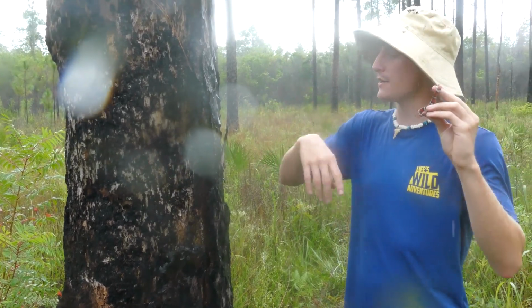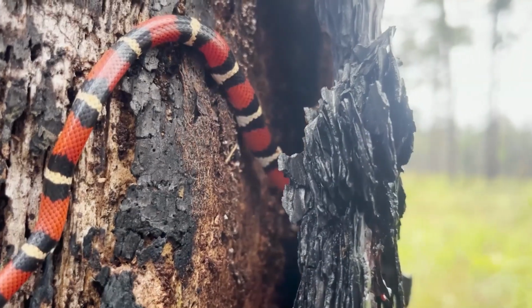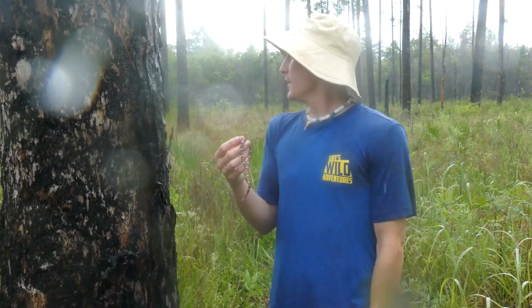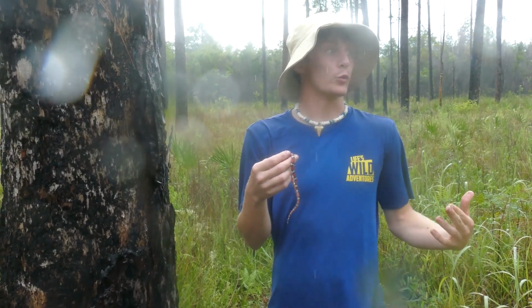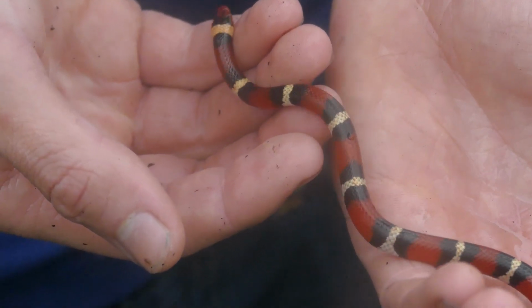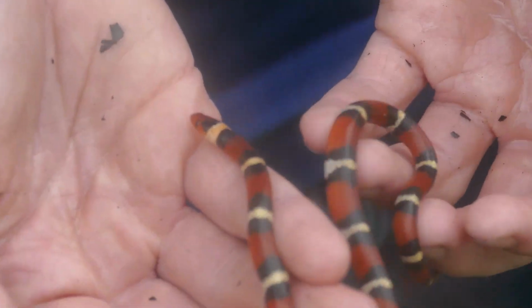We burn this constantly, and what that does is it turns these dead pine trees into perfect habitat for them to live behind. In the worst of weather, I mean, it's not torrential downpour right now, but it's raining on us enough to where we're gonna need to get the camera dried off when I get back. It's definitely not the best of weather.